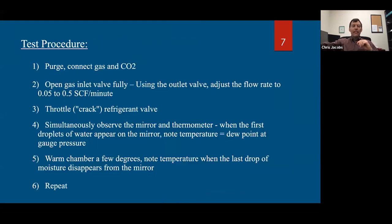Okay, so how exactly are we going to use this? What's the procedure here? Well, the big thing is you always want to make sure the thing is purged. Now, I do have a demonstration video that I'm going to show you, so you don't have to actually hear me talk about it. Just follow along with me and I'll show you the demonstration video of how we actually do it.